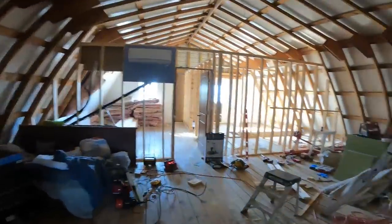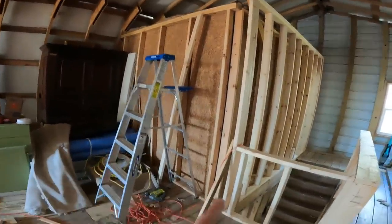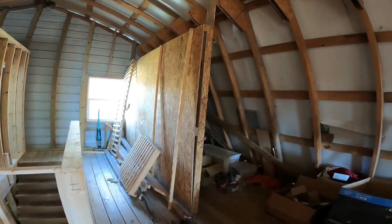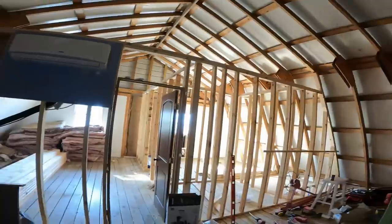Still have a bunch more to frame out. We've gotta move this wall out as well. It's off by just a couple inches. And then this is gonna be our little storage room. So we need to wall all this off, take everything else down. And then we will start our ceiling joists around the whole thing.